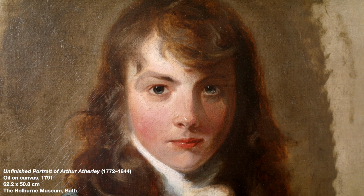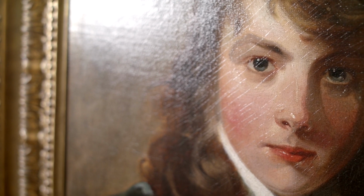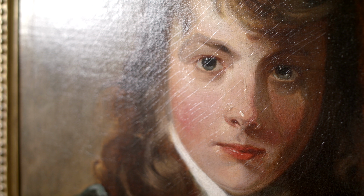This exhibition has been nearly 20 years in the making. The idea of having an exhibition about Lawrence's young years first came to me when I discovered that Lawrence had spent his formative years here in Bath. He's one of my favourite artists, and I wanted to celebrate him as a local hero.